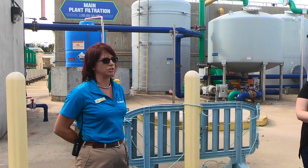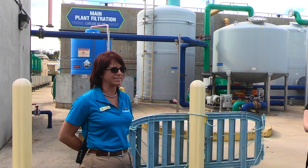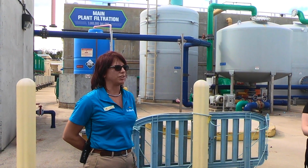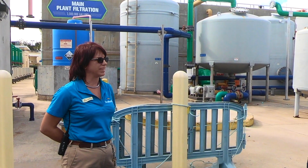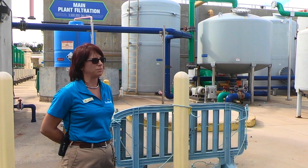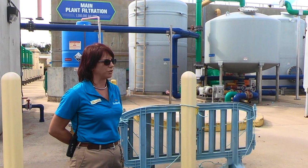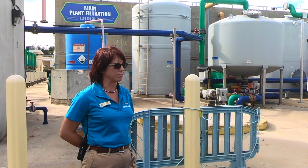We have 22 high-rate sand filters that run this plant. There's 3 million gallons. And we turn over the pools about every 3 hours. So every 3 hours, everything gets filtered through our filters. We use an oxidizing system with ozone and a small amount of chlorine. We do exceed or meet the USDA standards for marine mammals.